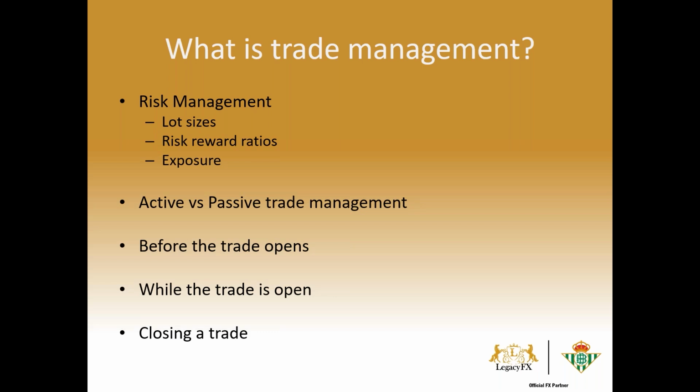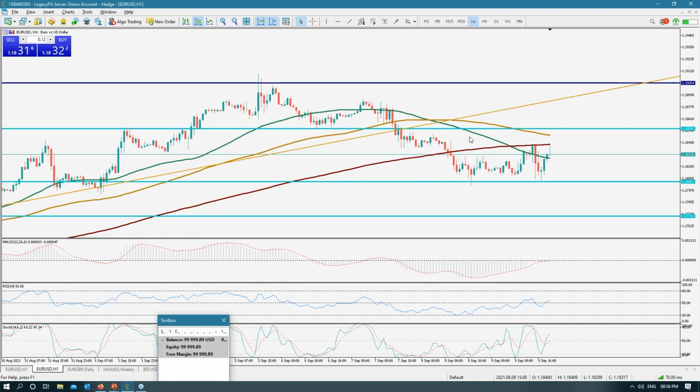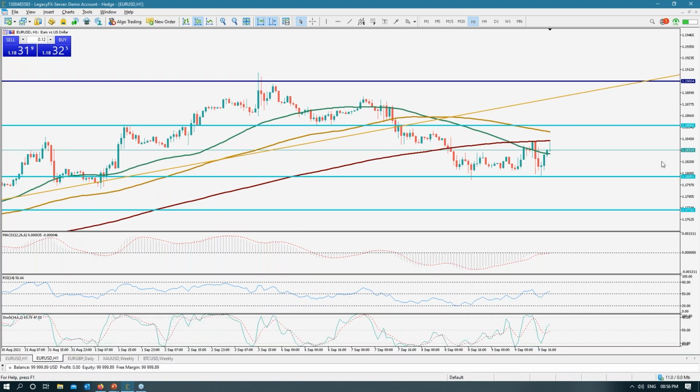What we will cover is active versus passive trade management. Now, it's very simple, right? This is where we start speeding up a little bit. Active management is literally just you sitting in front of your computer, having this open and just monitoring everything that's going on and making adjustments accordingly.